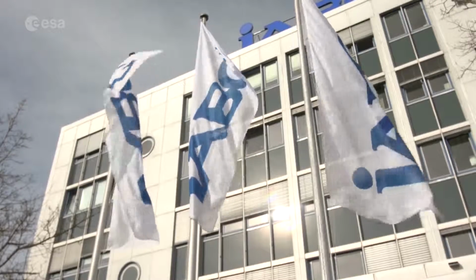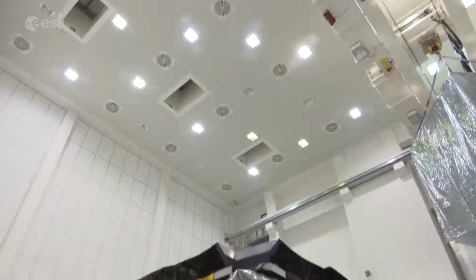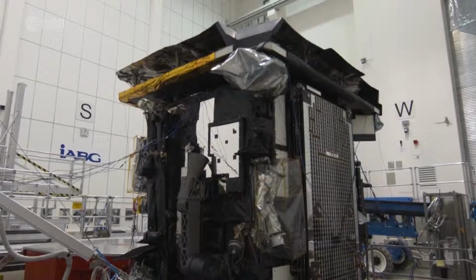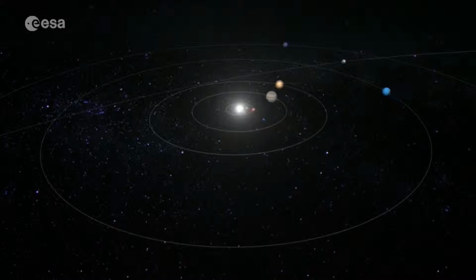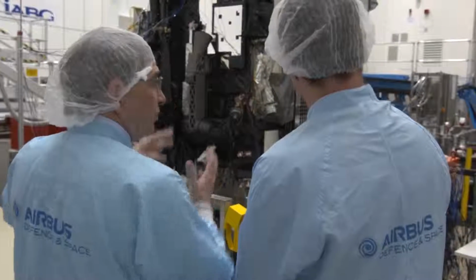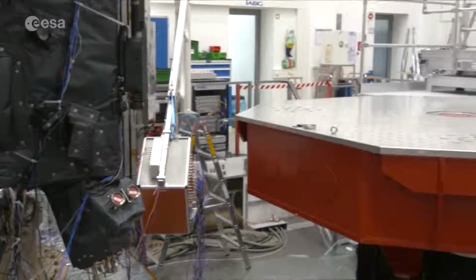At the IABG National Space Centre near Munich in Germany, the Solar Orbiter spacecraft undergoes crucial tests for its mission to observe our nearest star. The Sun is an essential part of our solar system, providing the Earth with heat, light and life. But before Solar Orbiter gets to study the Sun's features, activity, solar wind, electric and magnetic fields, engineers must be certain it can withstand the stresses of launch.